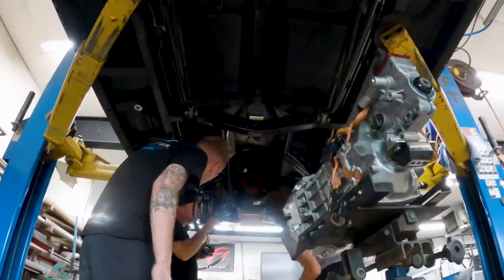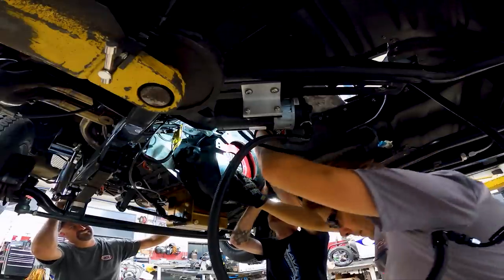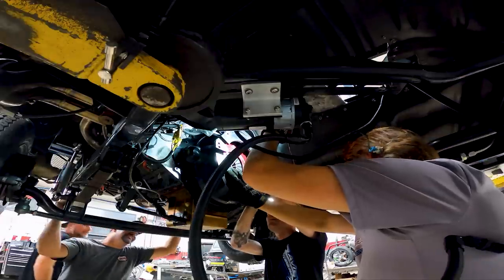We need a 5/16 Allen to get these top bolts out. The block one, I don't know if you've ever tried to buy a dipstick for a Hemi engine block. Like, none of them fit. Right. And this pan had a provision, so. Oh, look at there.